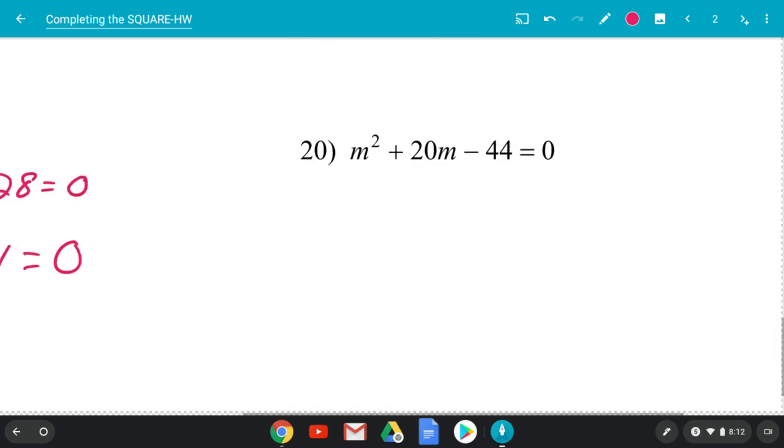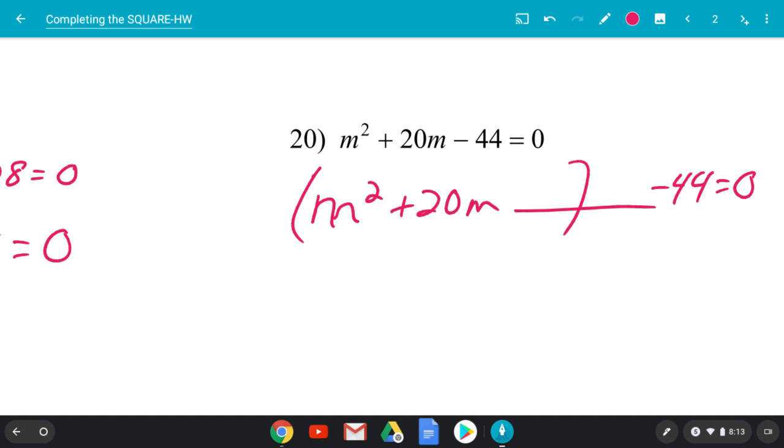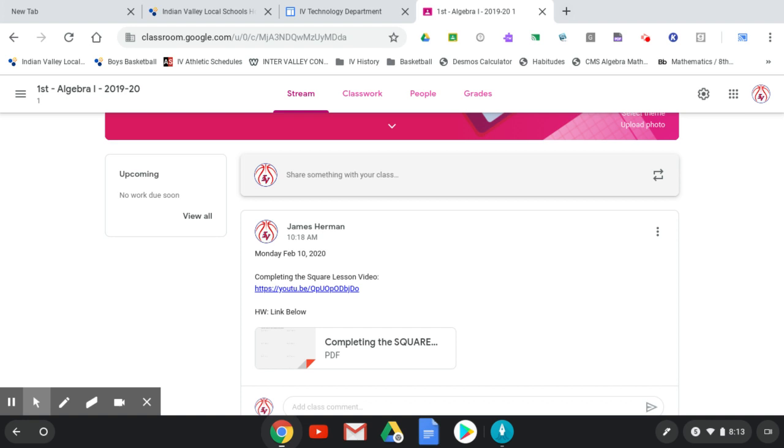And the last one, number 20. m squared plus 20m, space minus 44 equals 0, parenthesis. Is that going to be 100 plus 100 minus 100? So m plus 10 quantity squared minus 144 equals 0. Cool. How many people got that one right? Excellent. Good work. I'll be giving you completing the square 2 here in un momento.